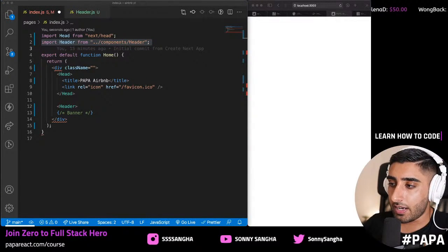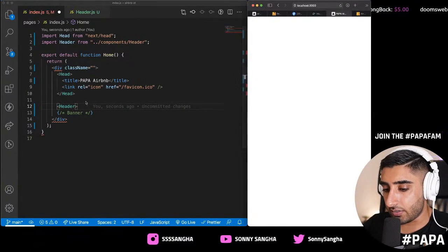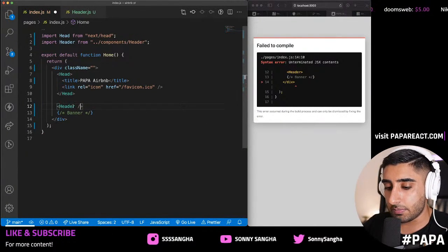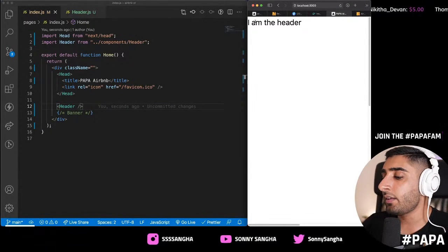We're going to make this extremely simple to follow. At this point, what we have is the header. If I save this file, we can see the header actually needs to be something called a self-closed component. If we hit save, it says I am the header. At this point, it looks pretty nice.